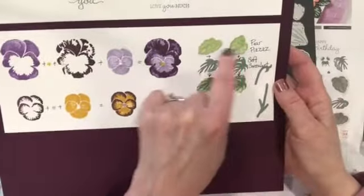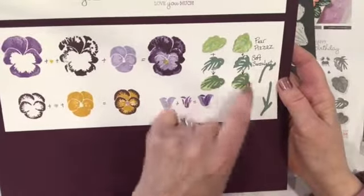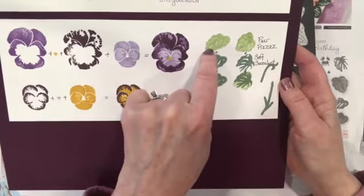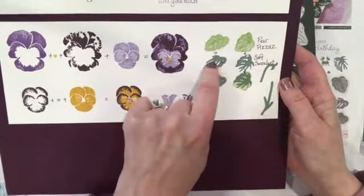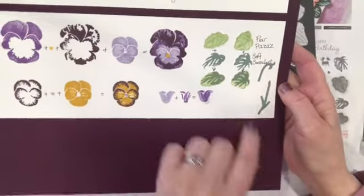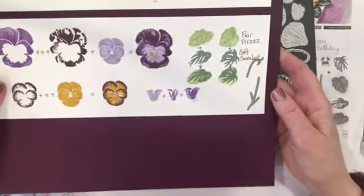And these are the leaves. These are Pear Pizzazz and Soft Succulent. I just did the Pear Pizzazz and then stamped over them with Soft Succulent. That's what they look like. And these are the stems here.